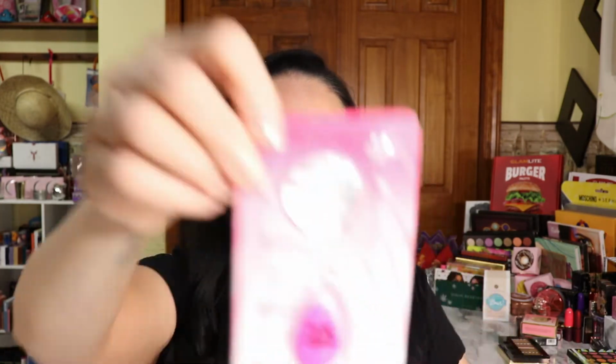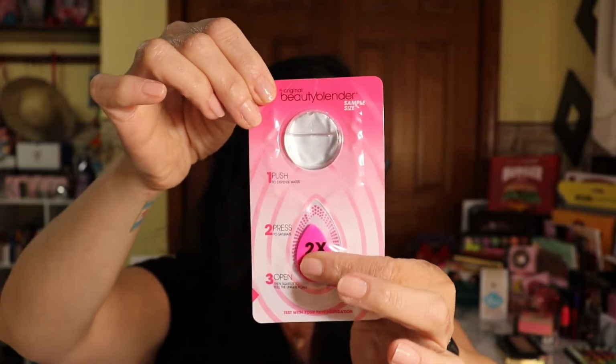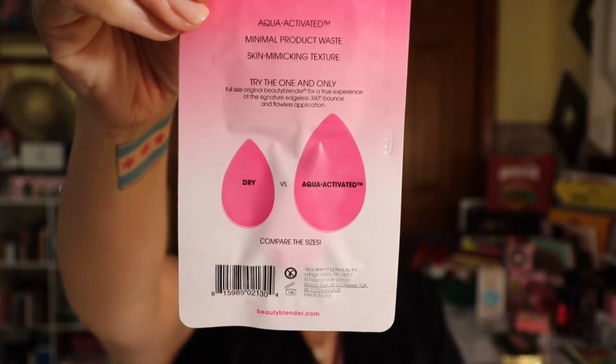Wow. Okay, so this is the Beauty Blender something. What is this? It's not a sponge. This is the Beauty Blender thing that I got. I guess you press this down, it wets the sponge thing, and then you take it out. It's supposed to grow bigger? I don't know. See, it says dry and activated. What am I supposed to do with this? It's like, man, I don't know.